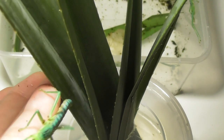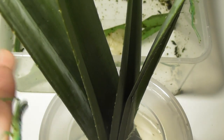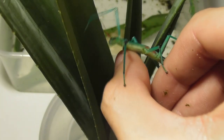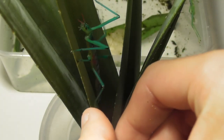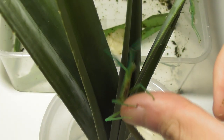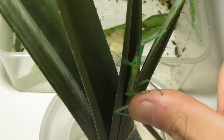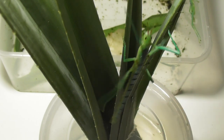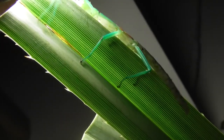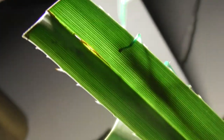What I think I'll do is release them one by one on the fresh pandanus leaves I have prepared here. Come on. It's your favorite food, that's it. You go there with your friend, although, judging by the way you two were interacting, I'm not really sure if you are friends. But either way, you're gonna have to put up with each other. No, no, not the light. Not the light. You were lucky it's just a light and not one of those bug zappers.